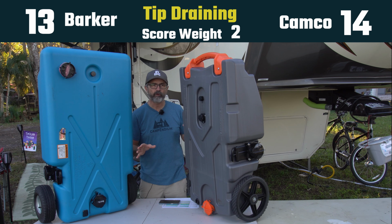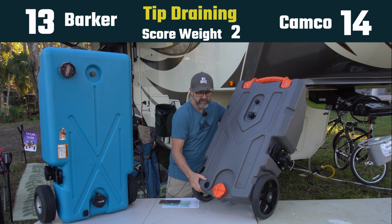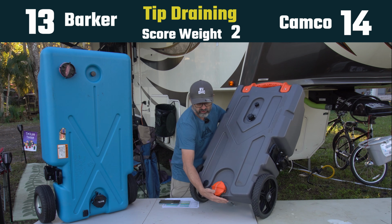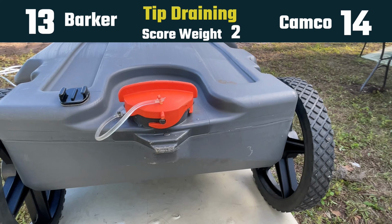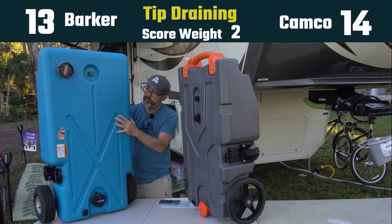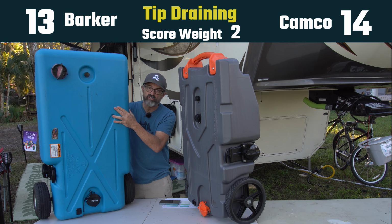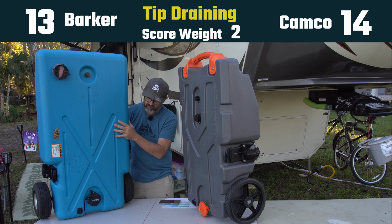For what I call tip-over draining, where you lift the unit up and you drain it from this valve right here, the Rhino Tote tank was just a lot more stable. With this construction, it's got this little nose right here. It's just designed to sit really well and be really stable, sitting all by itself on its end like this. Now, the Barker Tote-Along can sit on its end like this, but it is not nearly as stable. It's like always just about to fall over. And they just didn't design the end here to be able to do that very well.